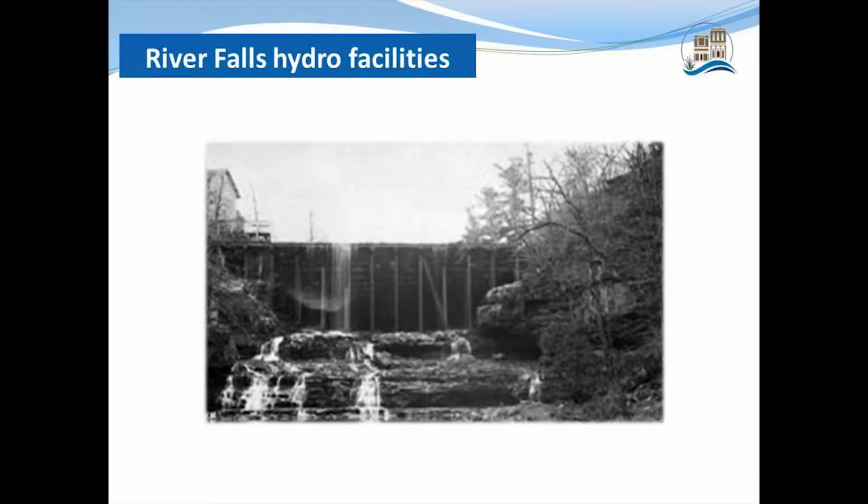So let's talk a little bit about the hydro facilities in River Falls. There's a lot of folks in the room who have a lot more history with the dams in River Falls, but I think a lot of people also understand that dams have always been part of the history, and there's been at various times as many as 7 different dams on the Kinnickinnic. Today, the 2 dams that we're really going to focus on are the Junction Falls and the Powell Falls dams, and we'll talk about each of those.